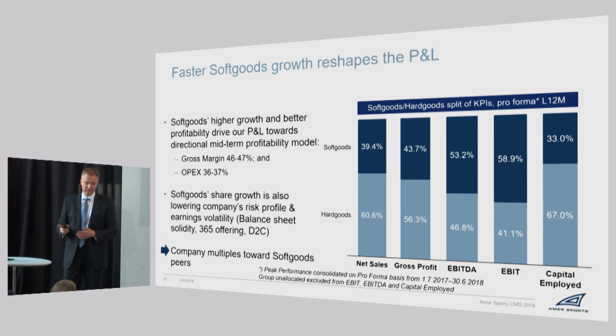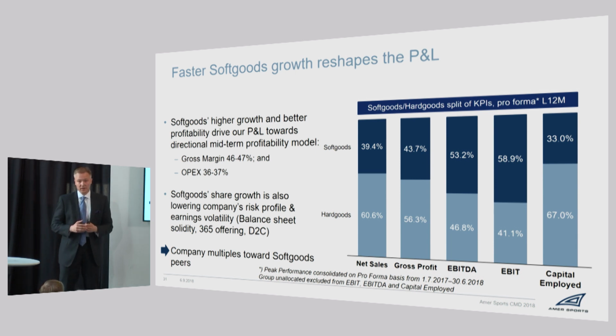One important thing, however, is that this kind of plain soft goods versus hard goods split is a bit theoretical for us due to the high level of integration. No matter whether it's hard goods or soft goods, we have a very high level of cross-category integration in go-to-market, in our global operations, in our logistics solutions, and in our shared services. So therefore, you can't consider those as totally separate businesses.